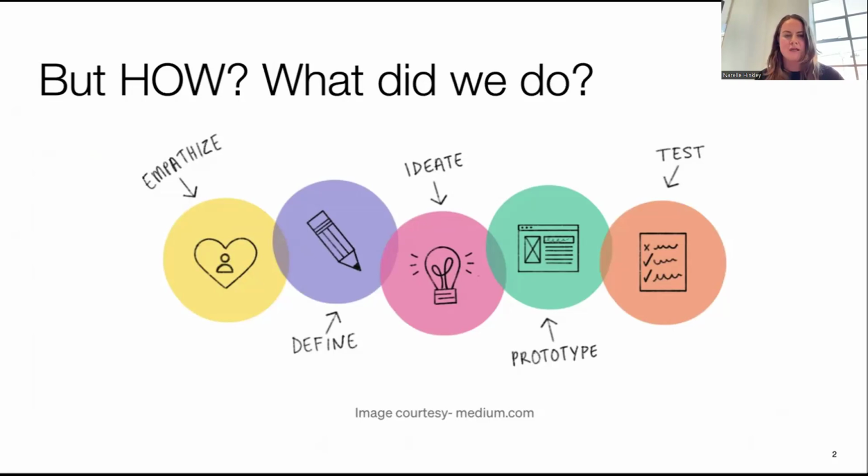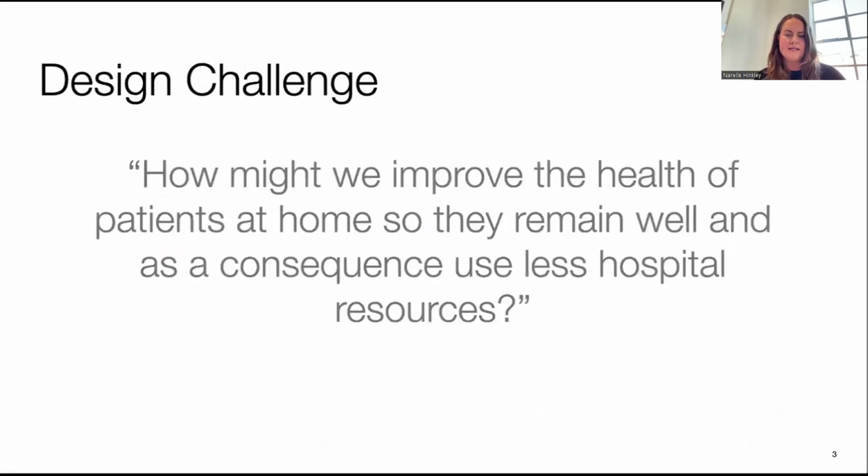So I think it's really important to constantly ask the patient and the beneficiary, and then work out and understand what their problem is, versus what we think it might be. So we started Monash Watch with: how might we improve the health of patients at home so they remain well, and as a consequence use less hospital? That was our problem. That was what we were trying to do. That was the opportunity space we were in. And we created a design brief and criteria of what success would look like for us around that.